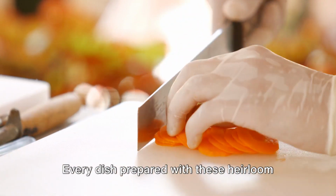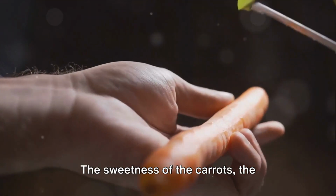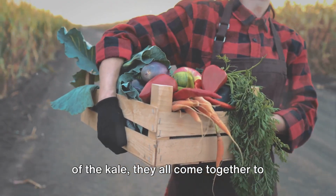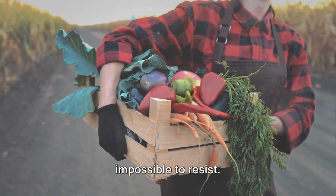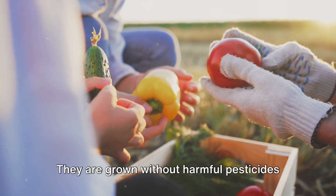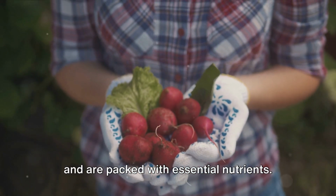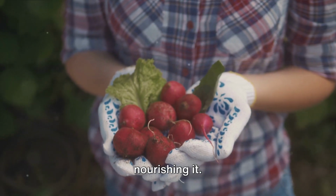Every dish prepared with these heirloom vegetables is a celebration of their unique flavors. The sweetness of the carrots, the tanginess of the tomatoes, the earthiness of the kale, they all come together to create a symphony of tastes that is impossible to resist. Heirloom vegetables are not just about taste, though. They're also about health. They are grown without harmful pesticides and are packed with essential nutrients. When you eat heirloom vegetables, you're not just feeding your body, you're nourishing it.